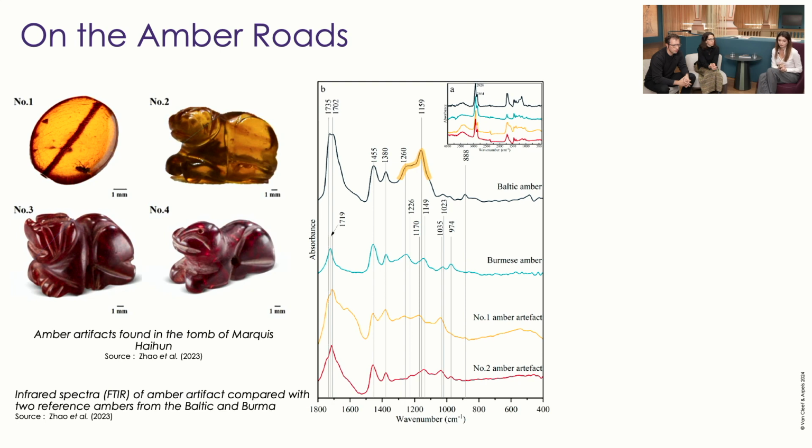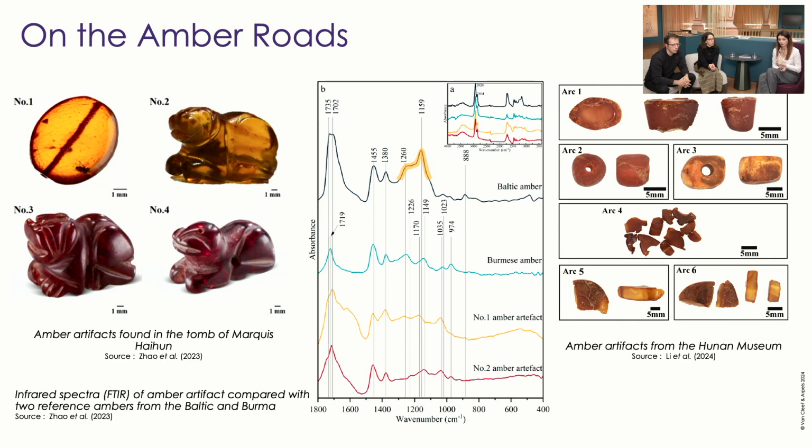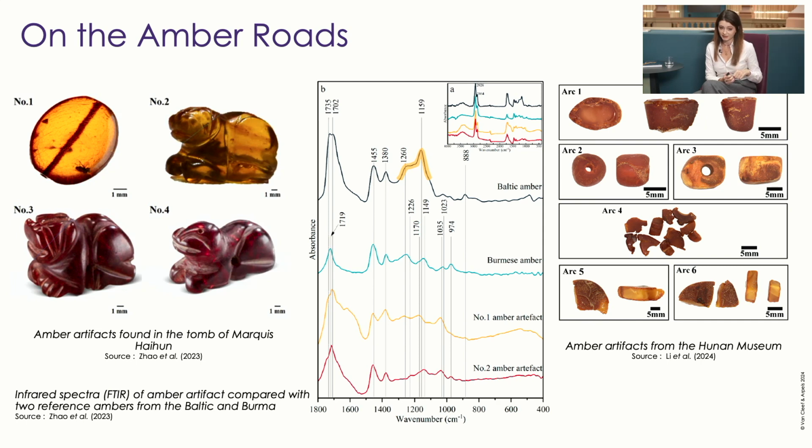The characteristic we are going to look at is the one I highlighted in yellow. It's what we call in gemology the Baltic shoulder. And as you can see, the artifact doesn't have this Baltic shoulder. So it seems that the artifacts from these graves come from Burma. But some other amber artifacts, more from the Ming period, have been analyzed also by the team in a more recent study, and they found out that these ones were coming from the Baltic, using the same process and analysis.